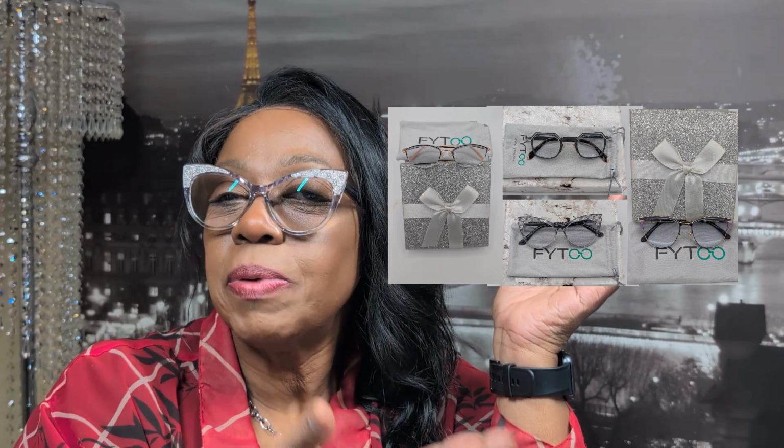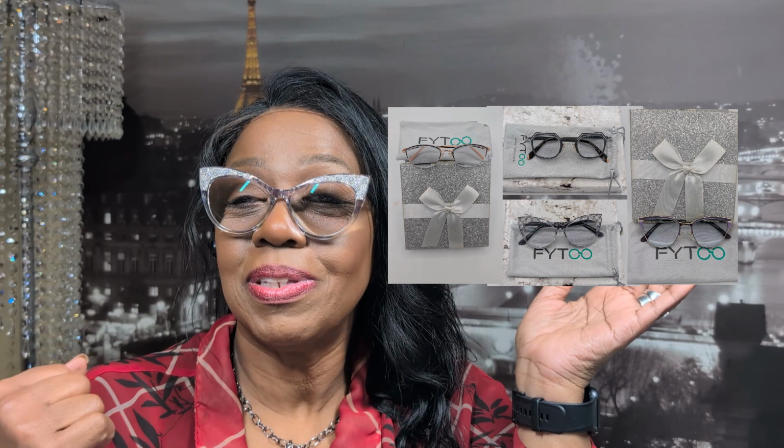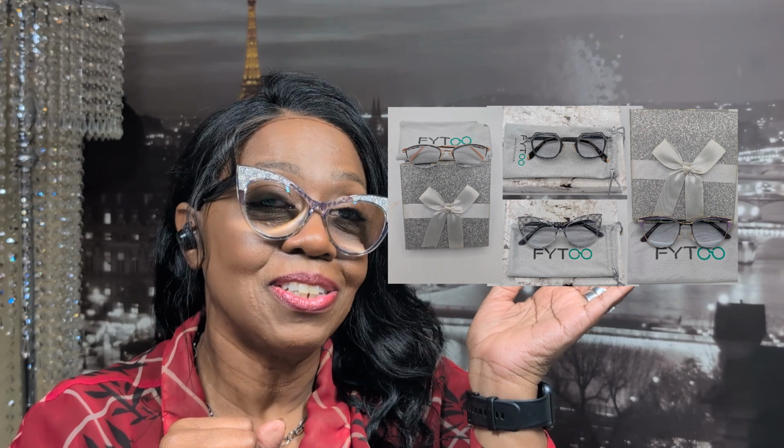Now, I can't tell you down below what the price would be because your prescription may not be the same as mine. Okay, and so since that's not the case, your price would differ. But the frames will always be the same price unless they have another sale going on, which I'm pretty sure that they will, and they do. Okay, so here you go.